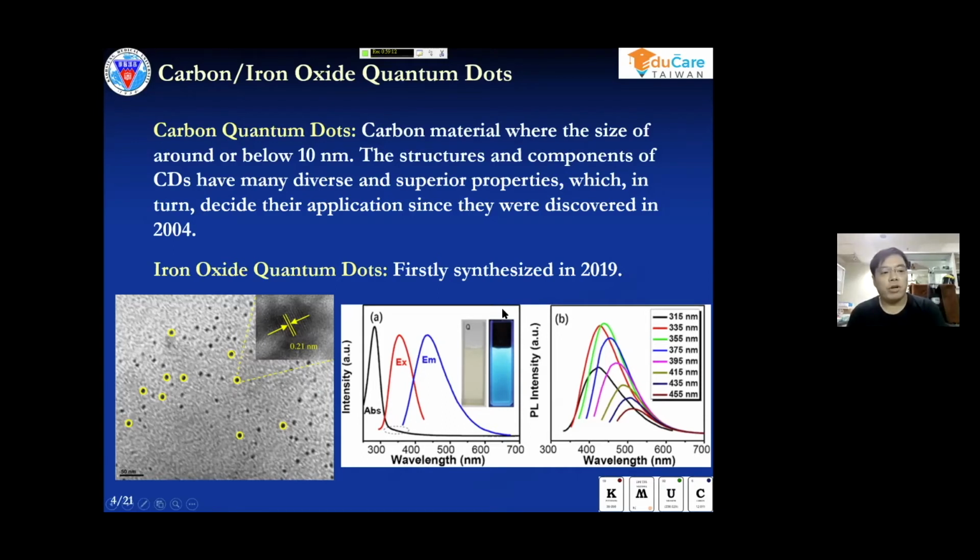Recently we also try to prepare carbon quantum dots with different precursors and apply them in different sensing applications. And other than carbon quantum dots, we are also working on the preparation of iron oxide quantum dots, which were discovered just 2 years ago. So it's a very new series of carbon dots, and we also use it in sensing applications. I will show you later. So these two kinds of different material, plasmonic and quantum dots, are what my lab is recently working on, and we are trying to apply them in different applications, especially in biomedical sensing.